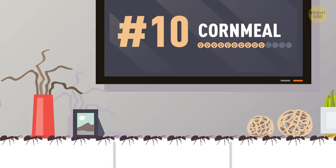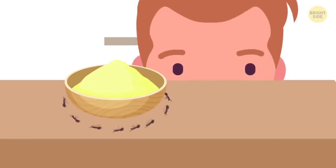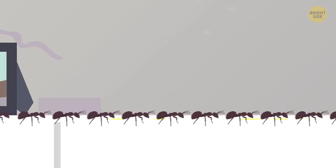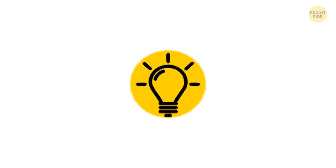Number 10. Cornmeal. Cornmeal isn't the quickest way to ruin an ant colony, but it's completely harmless to humans and super cheap, so you might want to give it a go. Sprinkle it on ant trails and nests. The insects will see it as food and have a feast, but they won't be able to digest the meal.